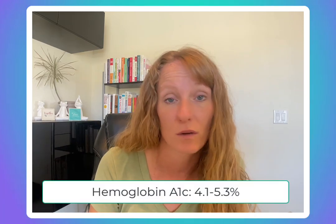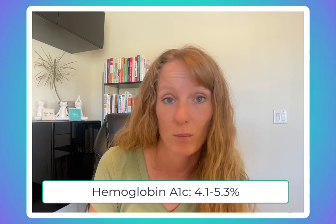Ideally, we want this between 4.1 and 5.3%. This is a marker of how much sugar has attached to your hemoglobin protein. This can give an estimation of how much sugar has been in your blood over the lifetime of your red blood cells. Elevations can indicate insulin resistance, elevated blood sugar averages, iron deficient anemia, nutrient deficiencies, or other issues with your hemoglobin. Low levels can indicate low average blood sugars, hemolytic anemia, blood loss, or even some kidney issues.